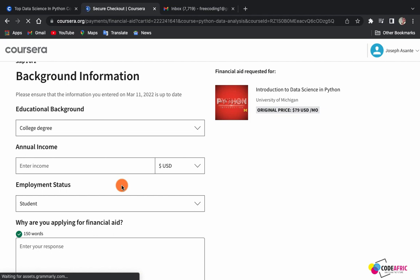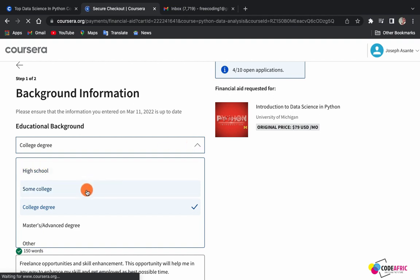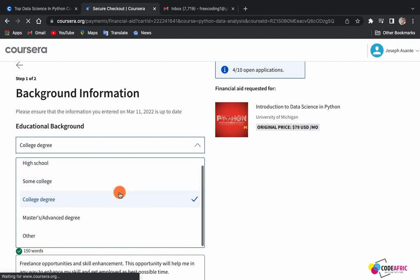You have to fill in these input fields here before you move on. So you can set your category here. We have background information as general. And we have educational background. So whatever your educational background may be, you can select it from here. We have high school, some college, degree, master and other. So you can go ahead and select any of these of your choice.